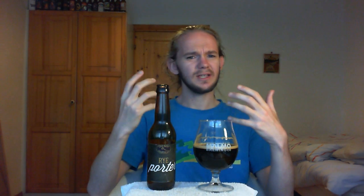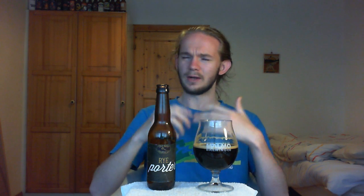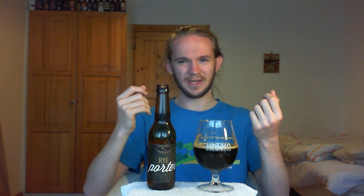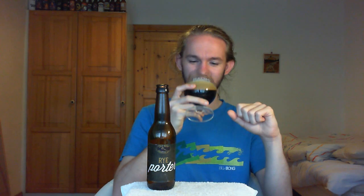Yeah, definitely not as sweet as I was thinking it would be when you consider the aroma. But there is a little bit of chocolate character in there, maybe some of the toasted caramel too, but for me the malt base is quite bready and quite black and bitter actually, which is quite interesting.